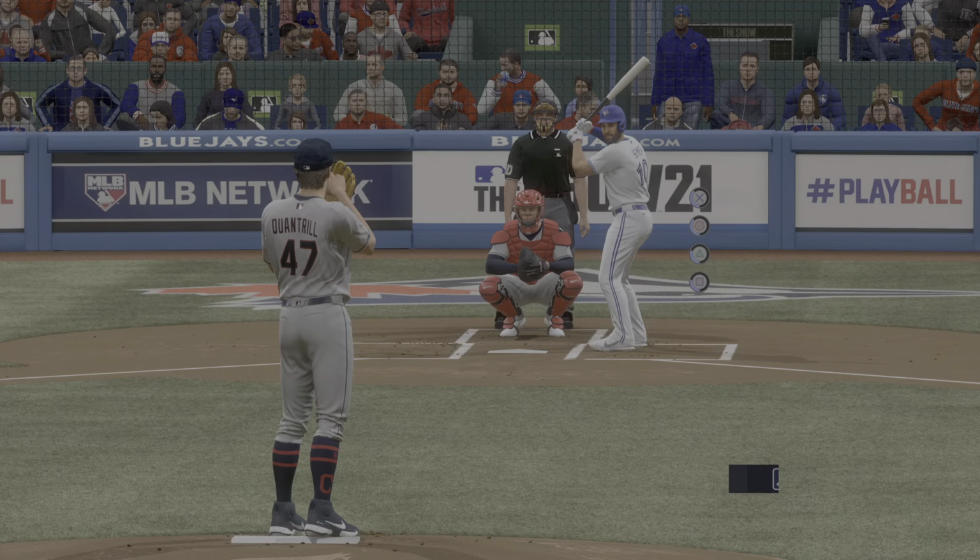The windup and the 0-1. And here's a swing and a miss as he falls behind, nothing and two. And he missed with it. It's 1-2. One ball. Hit back up the middle, and that's a base hit, so the pressure's on to open up the inning.